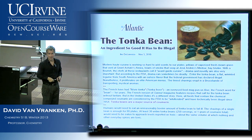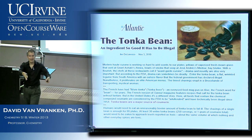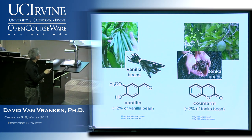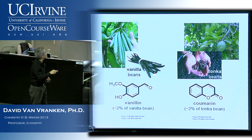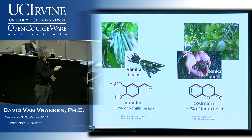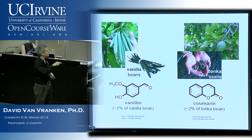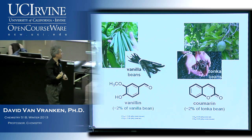But let's take a look at the molecules that underlie this. What is inside a vanilla bean and what do you find inside of a Tonka bean? If I take a vanilla bean off a tree and let it dry out, the reason it smells so fantastic in your baked foods, with this wonderful vanilla smell and flavor, is because of this molecule called vanillin. This molecule represents about 2% of the vanilla bean. So if you put that into alcohol, vanillin gets extracted and has this wonderful flavor.